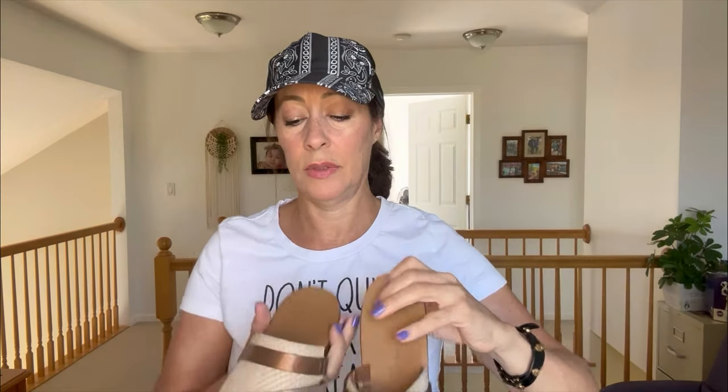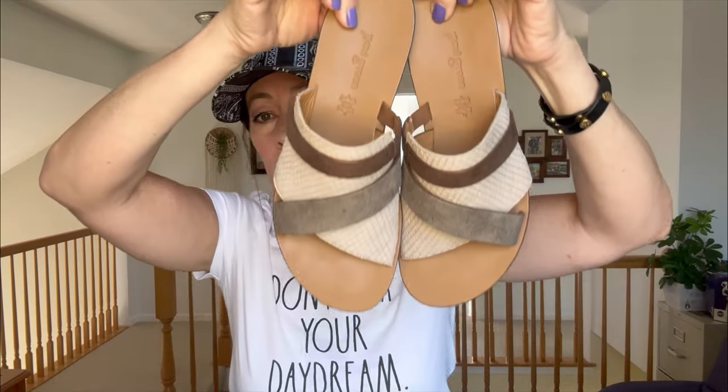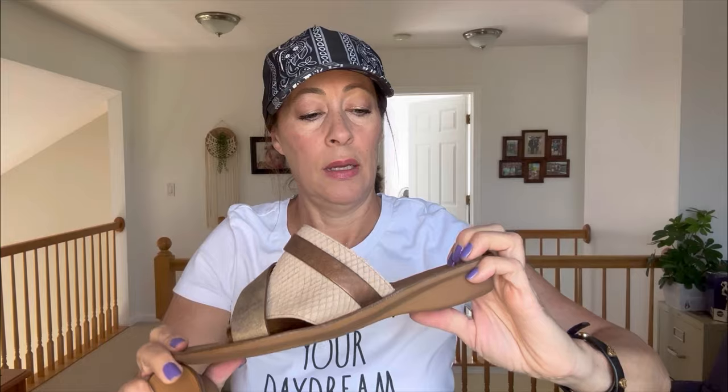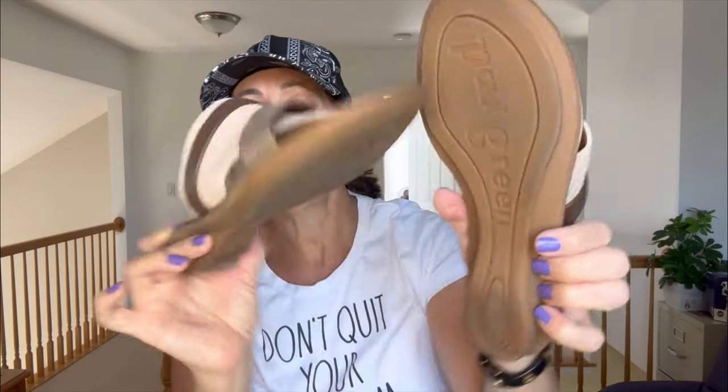Then I picked up these nice leather sandals by Paul Green. There you go. These are marked as a size 6. Not sure what that translates to in US size, but they are in pretty decent condition, especially the uppers. Just a little bit of wear on the soles, but very nice sandals. These should sell for about 35 to 40.